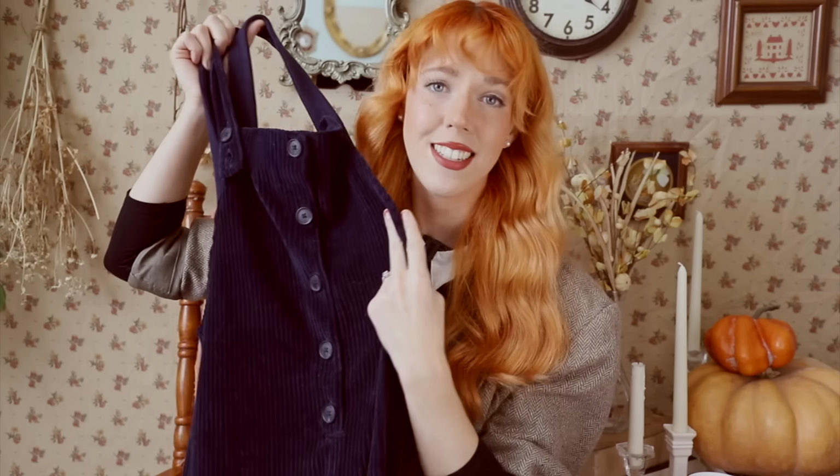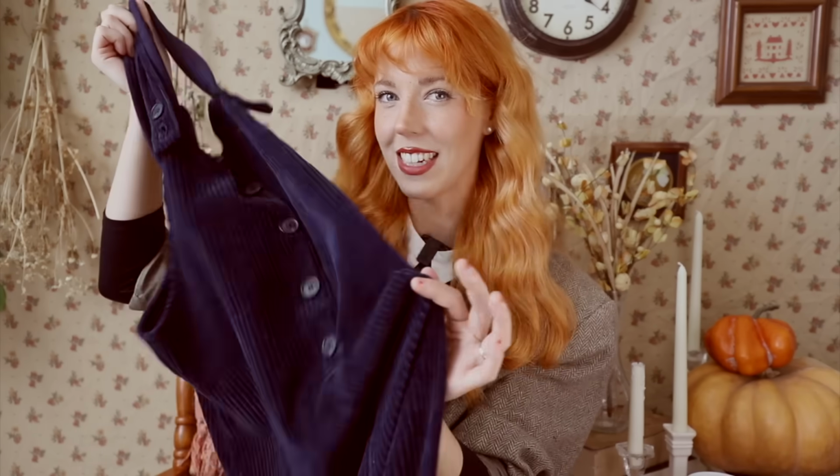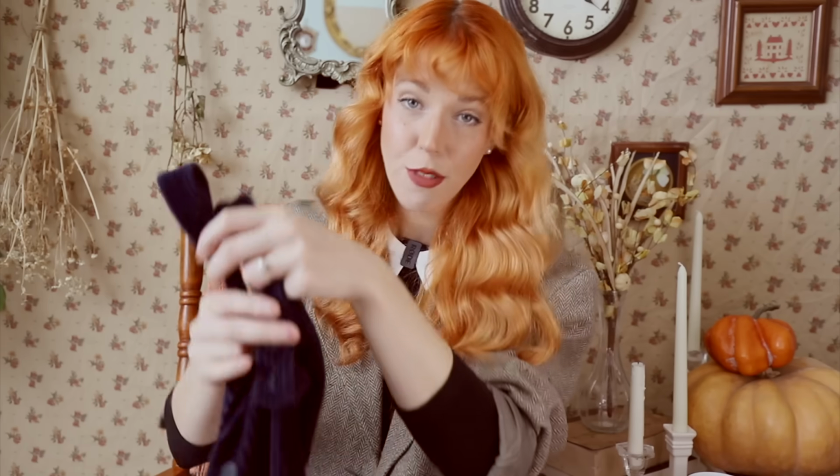There are so many ways that I like to style overalls. A big chunky sweater underneath, or even a button up, and then maybe a cardigan on top. With this one, I can't even pair my Taylor Swift cardigan because the blue kind of matches the navy blue in that cardigan. The estimated retail price for these was, I think, $95, and I got them for $35.99.